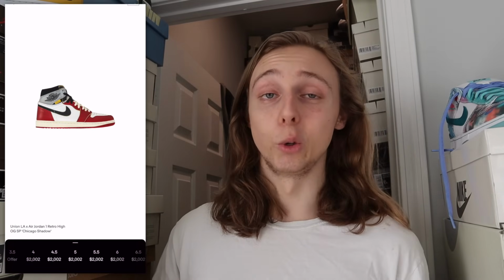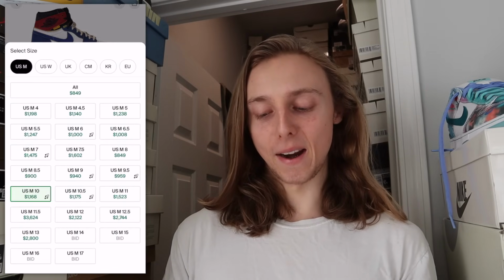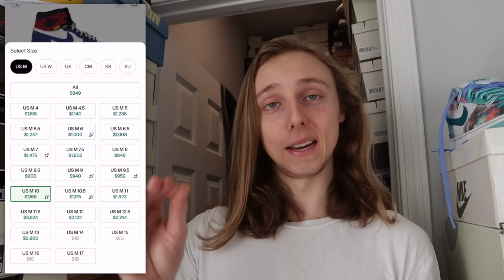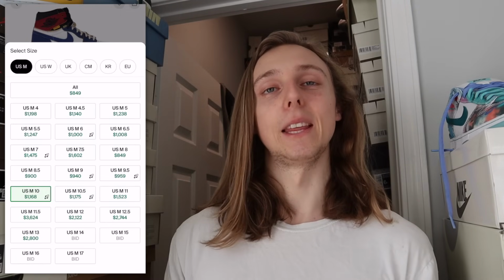It's early, it's a Union collab, makes sense. Also, just based off their past Jordan 1s, we could take a look at this right now. Here we go, right here, Storm Blue. See what I'm saying? Big sizes. This is a key thing I always try and mention here with sneaker holds. Big size sneakers, 11 plus. Sizes 11 plus are just harder to get. They make less of them.